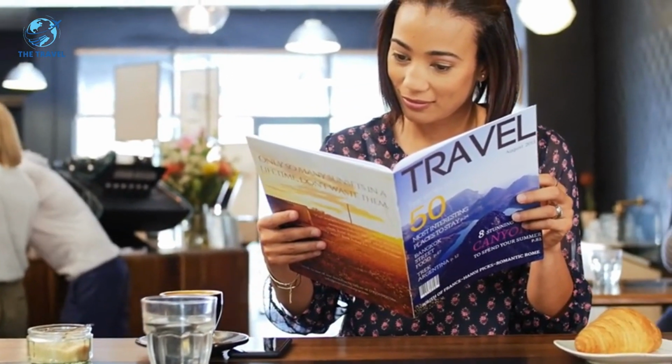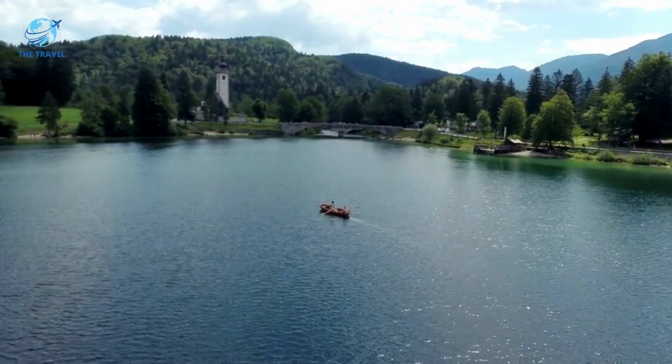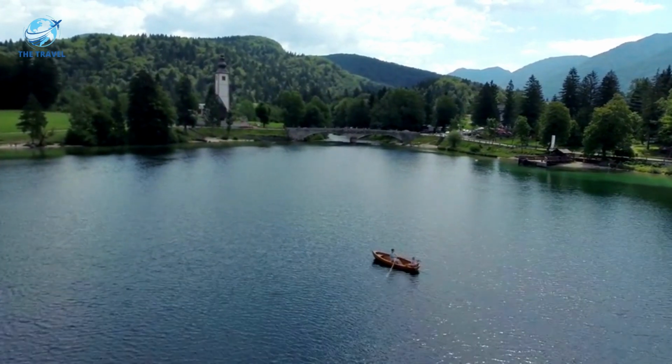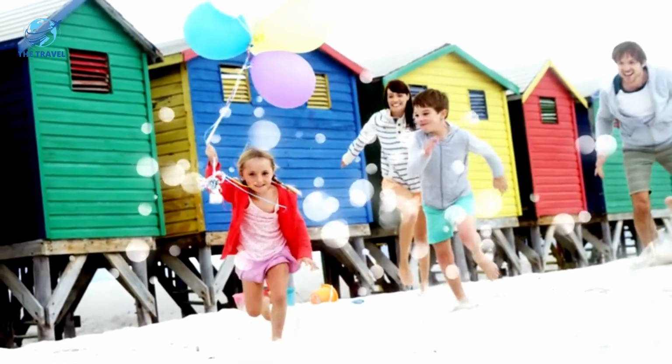7. Straza Bled Recreation Area. Located on the southern shore of Lake Bled, Straza offers a summer toboggan track, hiking trails, and a ski resort during winter months. It's a family-friendly destination with activities suitable for all ages.